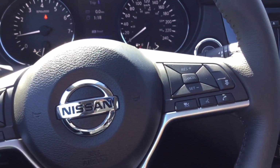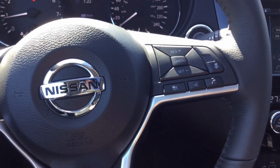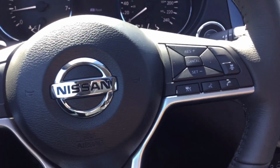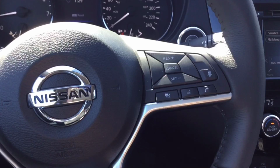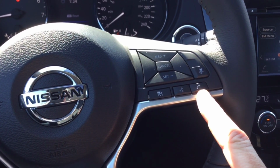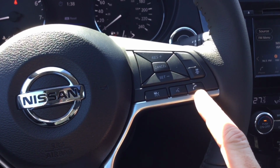However, we're going to start here at the steering wheel because this is where the bulk of the features that you're going to use are located, strictly because this is where you're going to spend the most time when you're in the Rogue, right in front of the steering wheel. So with that said, on the right hand side of our steering wheel, we've got our Bluetooth hands-free. This button here is to answer calls or to hang up calls, or if you want to make calls, you can hit that as well.